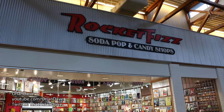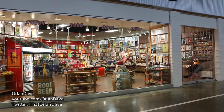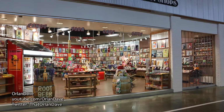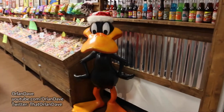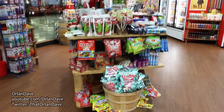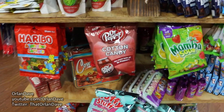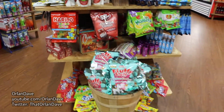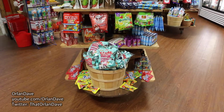Ah, Rocket Fizz, soda pop, and candies. Well, I love candy, so it's too bad it's closed. Haha, just kidding, it's open. Daffy Duck wouldn't let me down, would he? Definitely not. So, one of the things, Dr Pepper cotton candy. Huh. We had all kinds of bizarre neighborhoods. Yeah. I love finding places that sell candy that I can't get everywhere else.